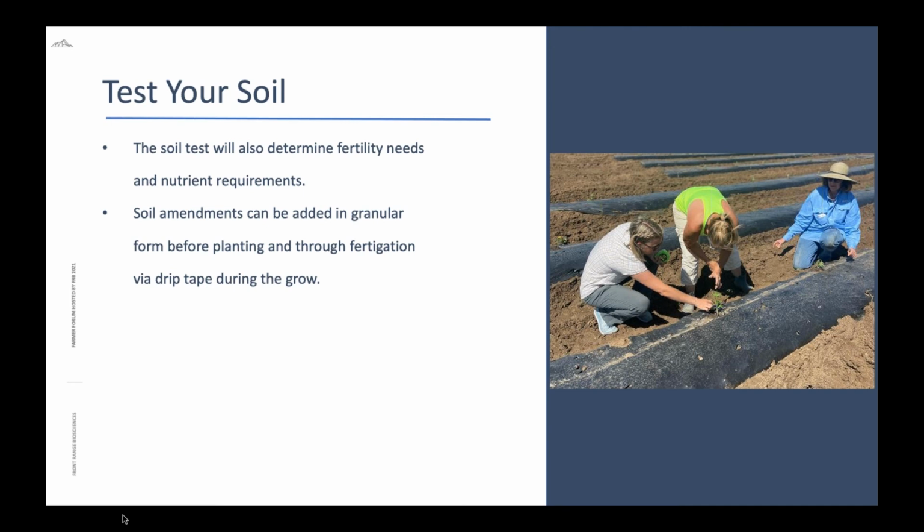You can add soil amendments in the spring in granular form before you plant, and that allows you to establish a fertility program for the first 4 to 5 weeks of your grow. And then once the plants are established, you want to focus on feeding through fertigation via drip tape, as well as foliar feeding. Granular fertilizer during the season tends not to break down quickly enough for hemp plants and doesn't fix things as quickly as you need it to. And so you're really looking at liquid fertility for the grow season.